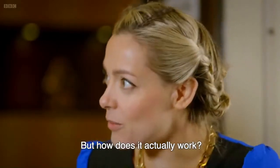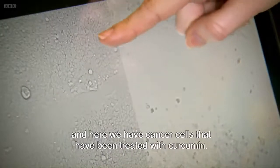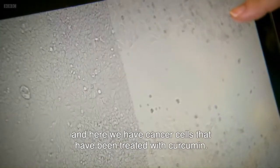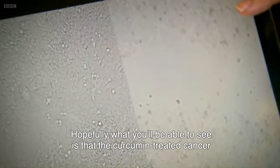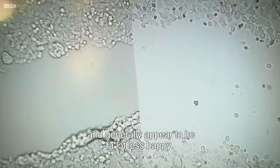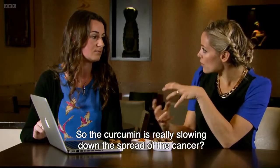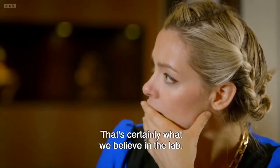But how does it actually work? Well, so what we have here are some cancer cells that are untreated, and here we have some cancer cells that have been treated with curcumin. Hopefully what you'll be able to see is that the curcumin-treated cancer cells are moving a lot slower and generally appear to be a lot less happy. So the curcumin is really slowing down the spread of the cancer? That's certainly what we believe in the lab.